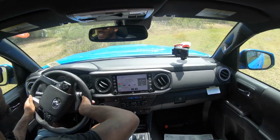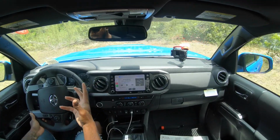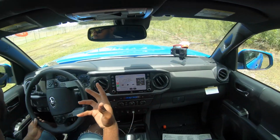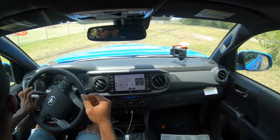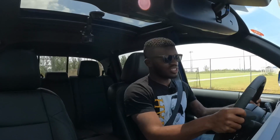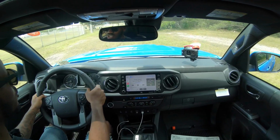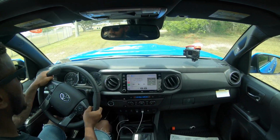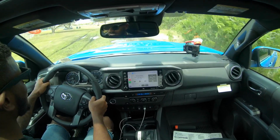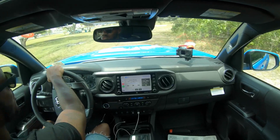So this makes 278 horsepower and 265 pound-feet of torque, and it's only paired with a six-speed automatic. The other competitors offer an 8-speed auto. And it's just cutting the power. But this thing just goes over the bumps just fine. I want to get it dirty a little bit more. Yeah, this thing just handles so good.